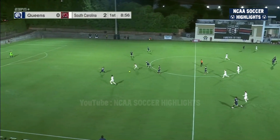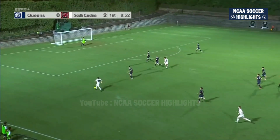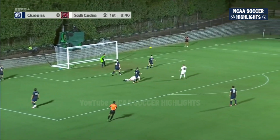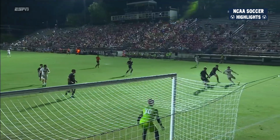The season, undefeated. The Gamecocks fell just a few nights ago to Marshall. Now Gabe Nickerson looks to increase the Gamecocks' lead against Queens. He's got Shia in the middle. Pass was a bit behind him. He tried to save it.